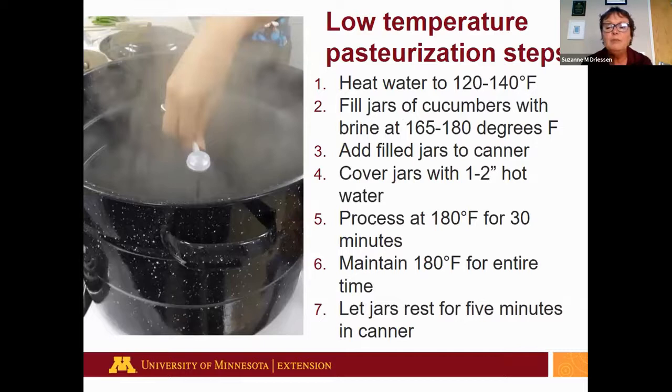And then your recipe may give you an option to use the low temperature pasteurization process, and that will actually produce a crisper product. But again, your recipe will indicate whether you can use it or not. You do have to carefully manage and monitor the time and temperature to avoid possible spoilage. Only use this again if it's indicated in your recipe.